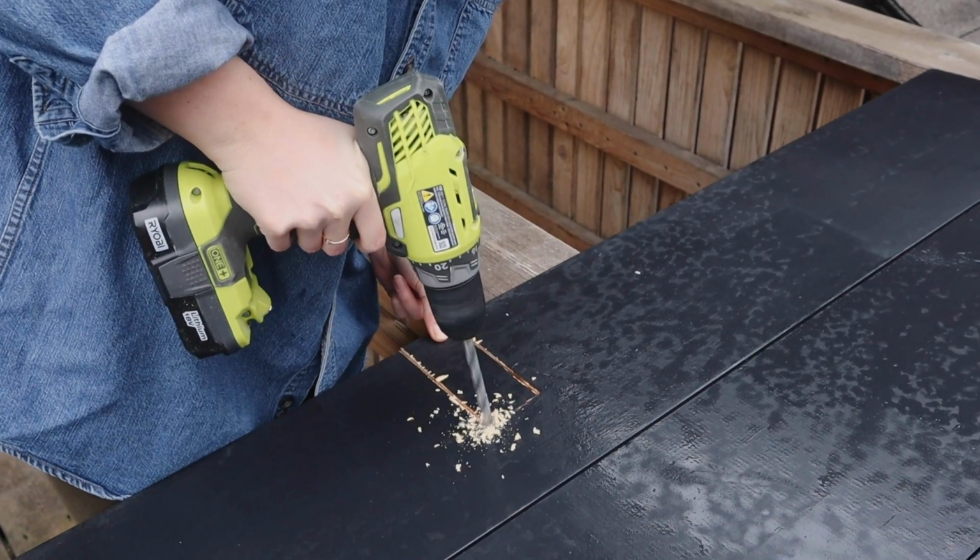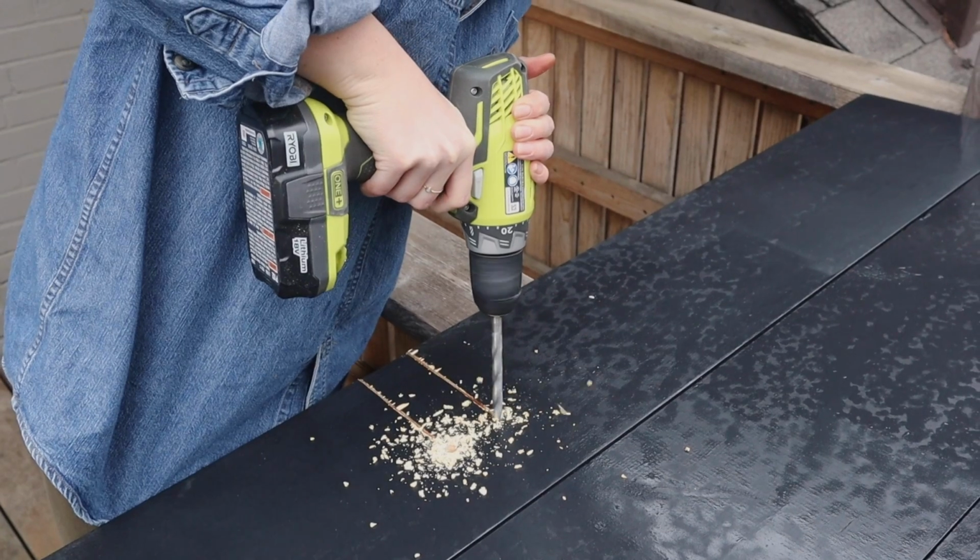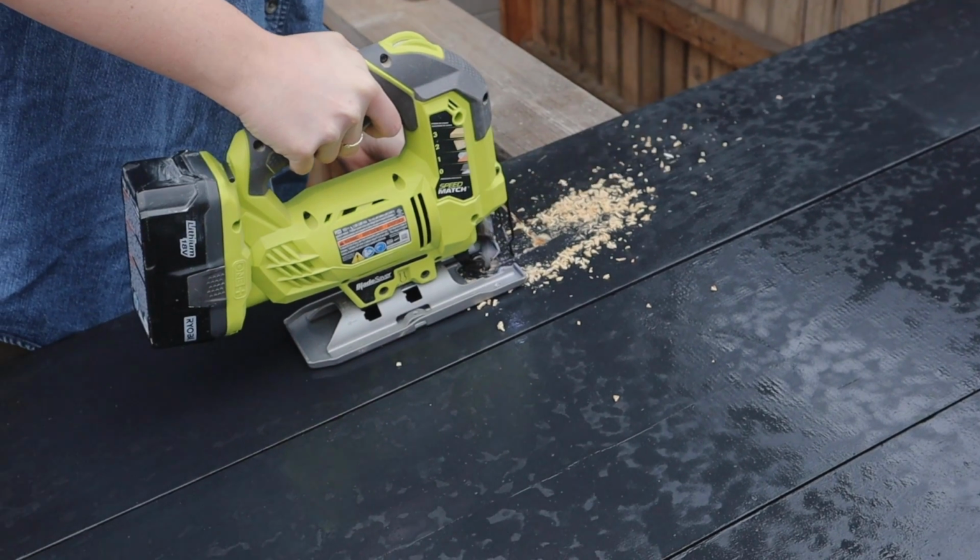If you guys don't know, the hack to jigsawing in small spaces is that you drill a hole with your drill and then you slip in your jigsaw, and that way you can get into a tight space such as this.